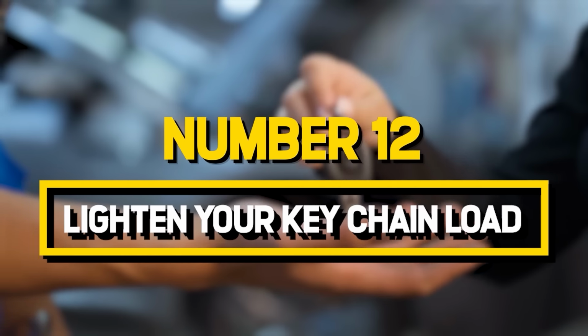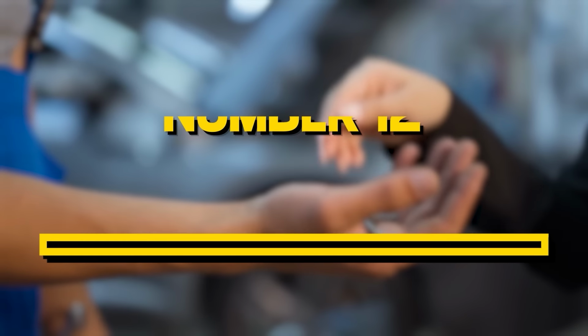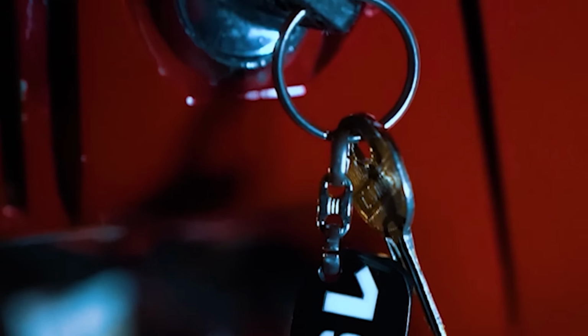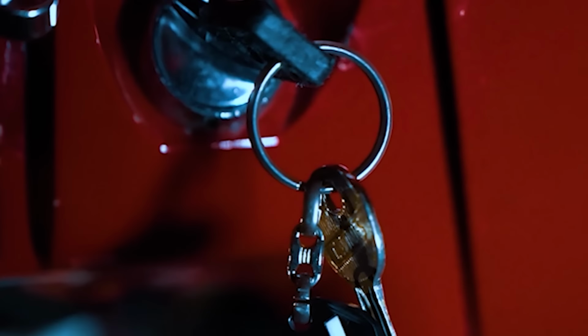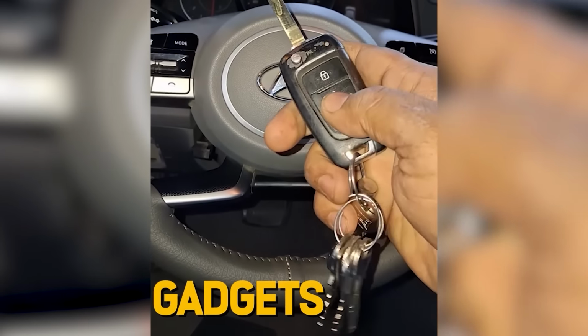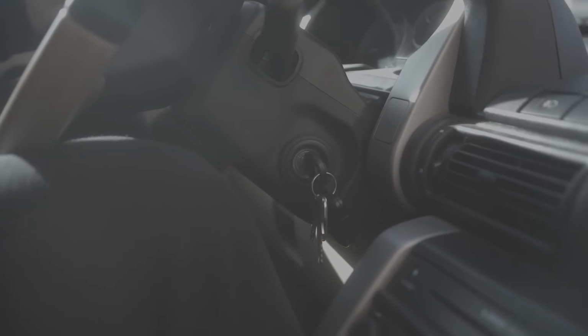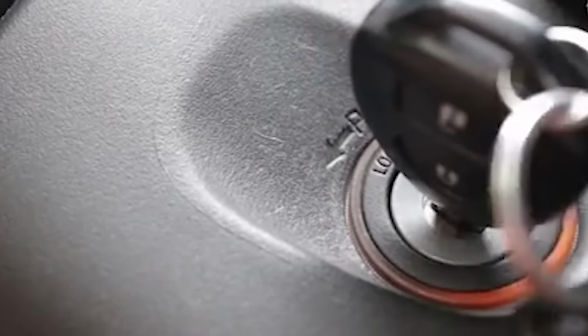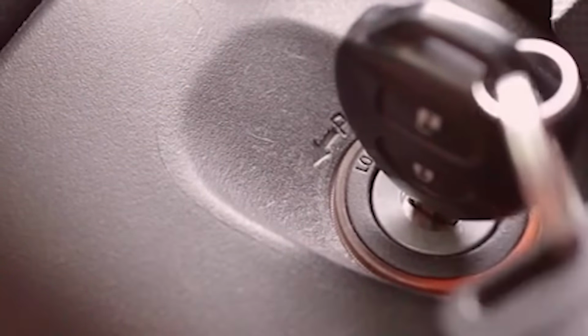Number 12. Lighten your keychain load. If you're still using a traditional key ignition, here's something you might not have thought about. Your heavy keychain could be silently wearing down your ignition switch. Carrying multiple keys, trinkets, and gadgets may seem harmless, but the constant weight and bouncing while driving put extra strain on the delicate tumblers inside the ignition barrel. Over time, this added pressure can lead to costly ignition switch failures, leaving you stranded when you least expect it.